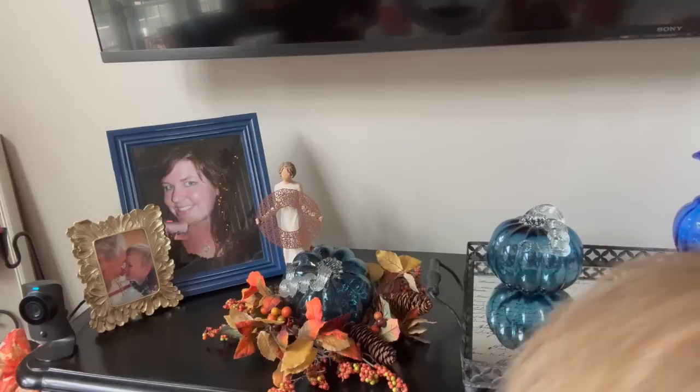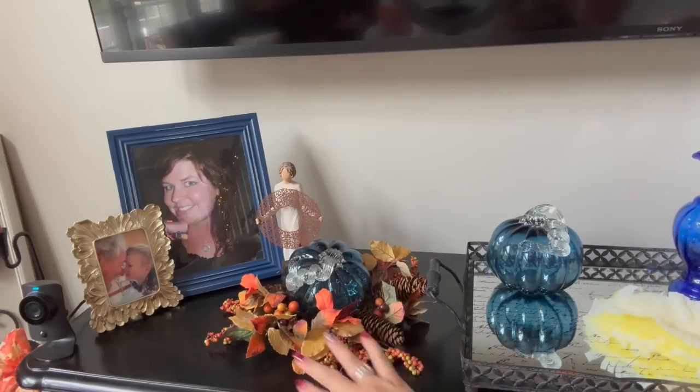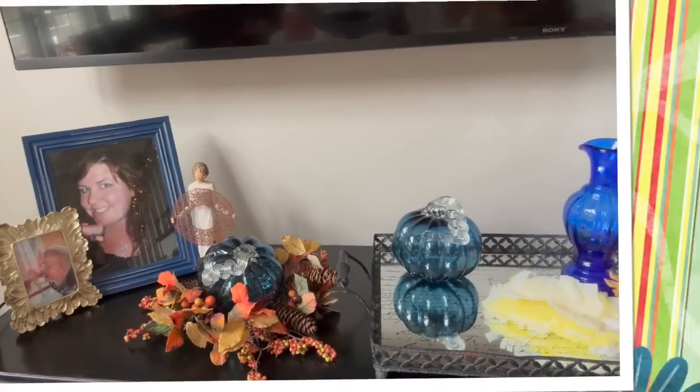I'm just going to place that pumpkin right down in that candle ring. And I think, and it's so simple, but it's really pretty, huh? So I'm going to do the same thing on the other side here. And then we'll get back to the tray design. How about that? Let me move over here.